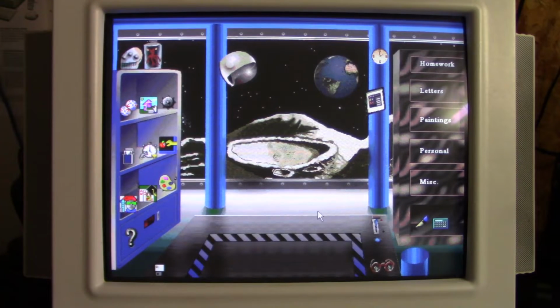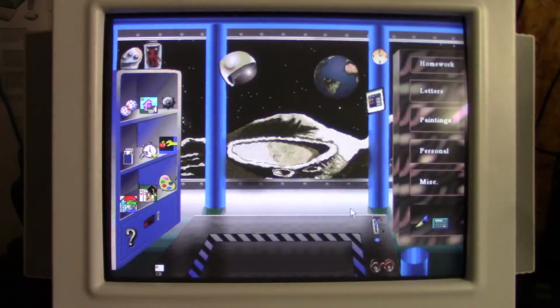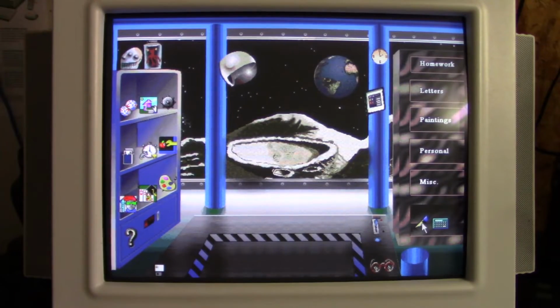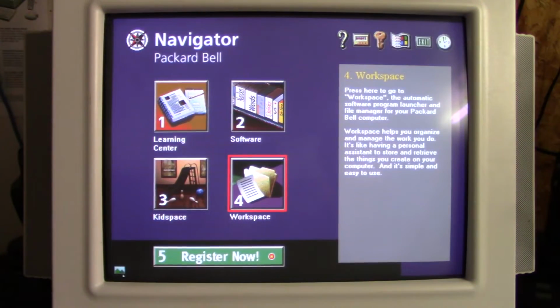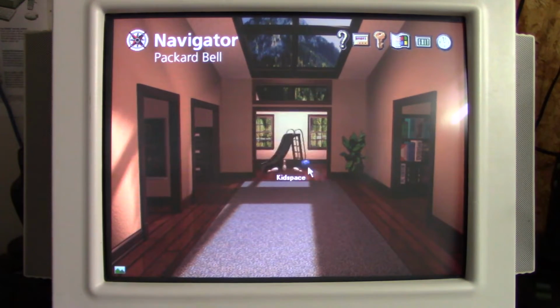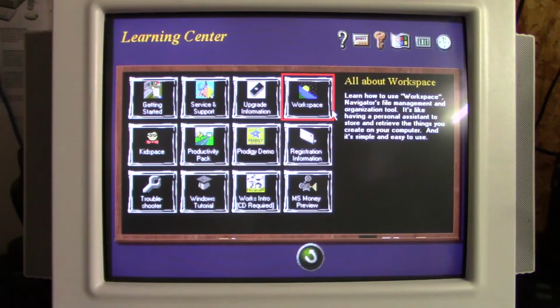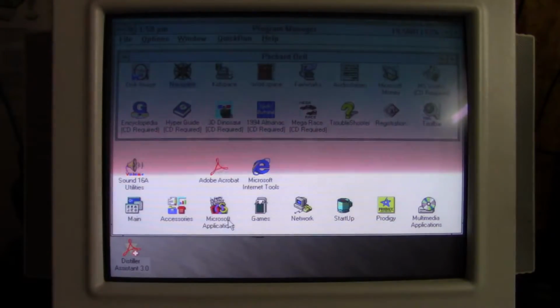Not really. Our Ski Free. I love that game. And Windows Write. For some reason, I have always loved the icon for Windows Write from Windows 3.1. And let's head back in the Navigator. And you also get a semi-3D view, like a little hallway, which just takes you to these 2D places. But yeah, Navigator, that's version 2, I believe.